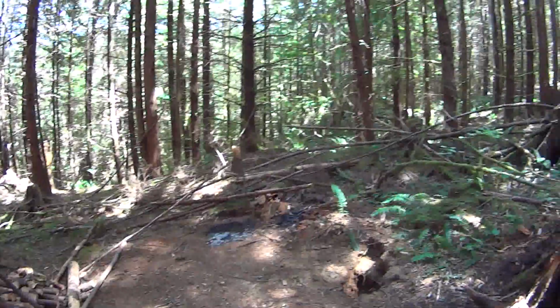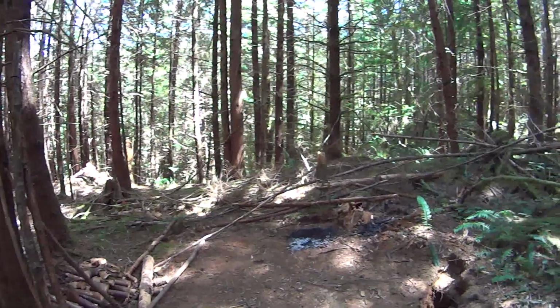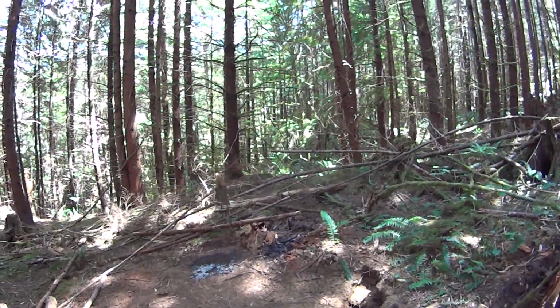So that's pretty much my view from my shelter. Just miles and miles of forest and nobody else.